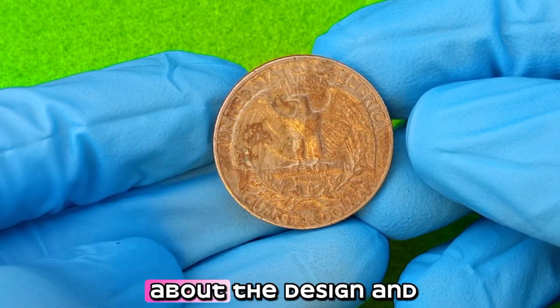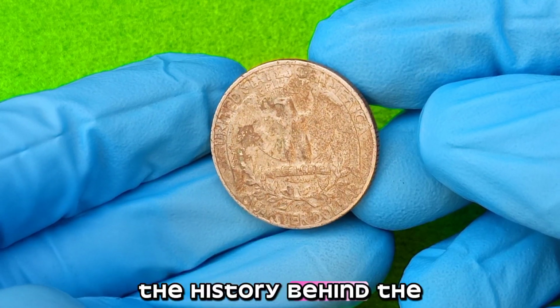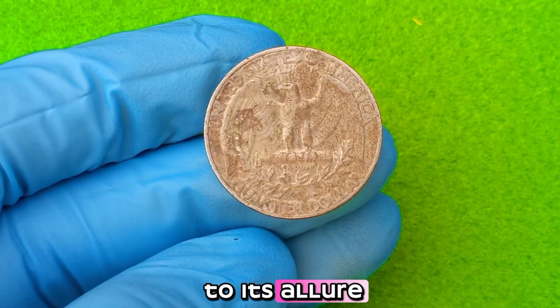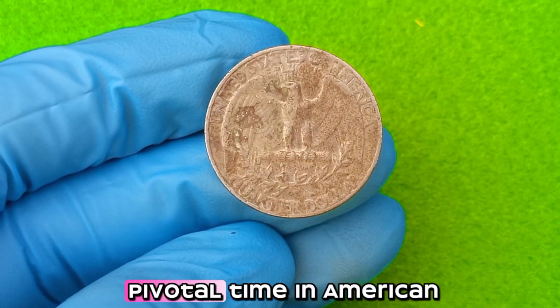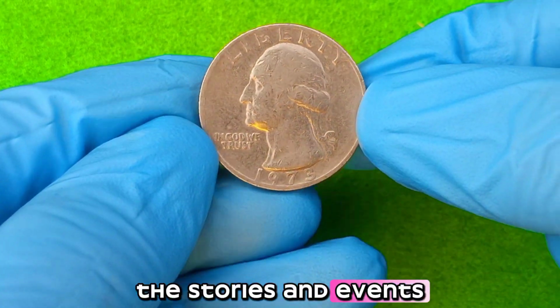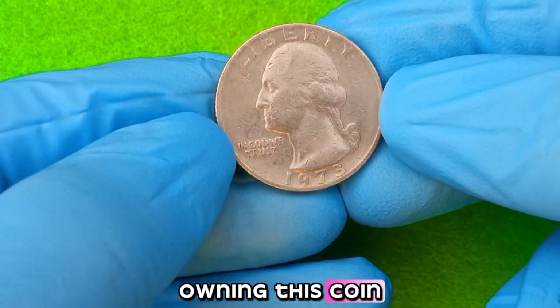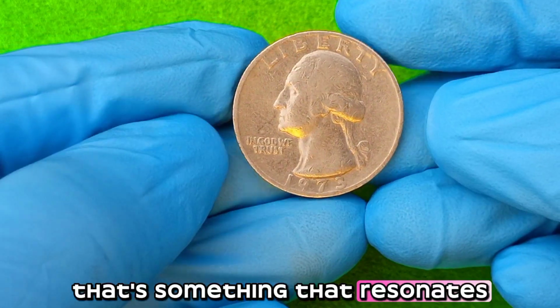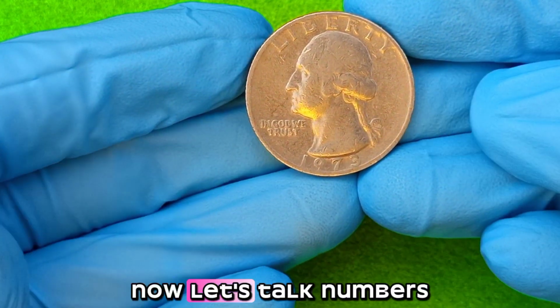But it's not just about the design and rarity. The history behind the 1973 NO. Mint Quarter Dollar adds to its allure. This coin was minted during a pivotal time in American history, and it carries with it the stories and events of that era. Owning this coin is like holding a piece of history in your hands, and that's something that resonates deeply with collectors. Now let's talk numbers.